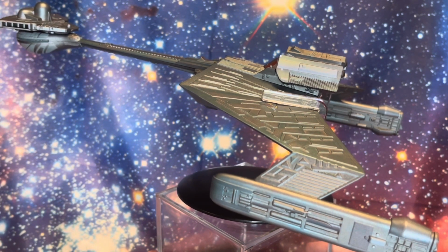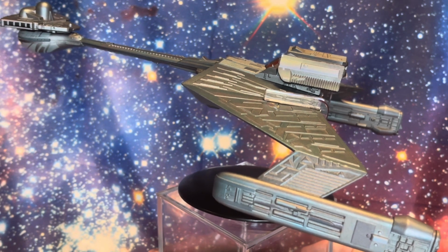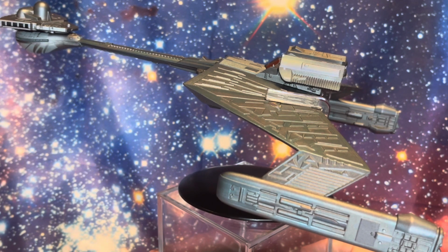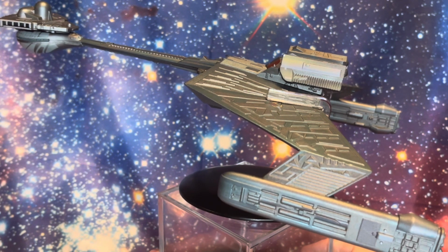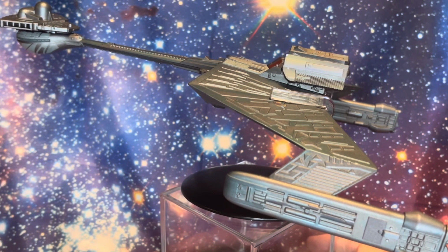But I don't think you can have a collection of Federation vessels and not have some key enemy vessels to take them on. And here we have perhaps one of the most iconic of all, which is the Klingon battle cruiser.